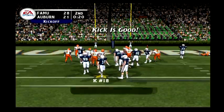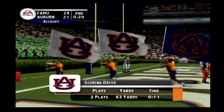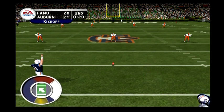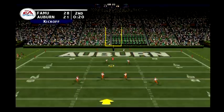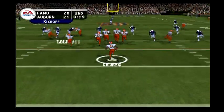And he tacks on the extra point. Down to just a few seconds left here before the half. And our score, Florida A&M 28, Auburn 21. Auburn ready to kick this one off. Number 24 and number 3 back ready to return. Kicks it off. Number 24 fields it at the 9.